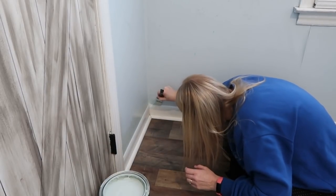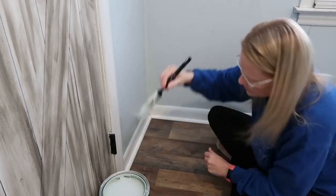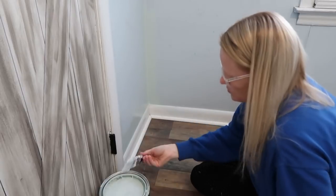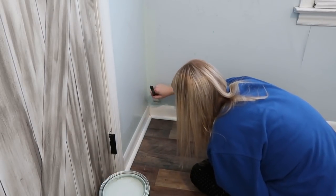So I will do all the edging, and then I'll go back in and do the rolling. And when I do the rolling, I put cardboard underneath it, because when you roll with paint, it will splatter. There'll be little splatters all over your floor if you don't put something down to protect it.